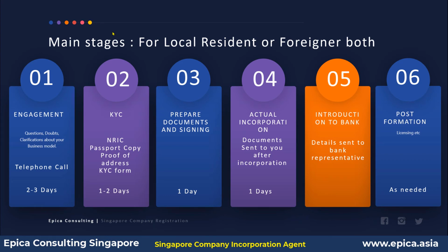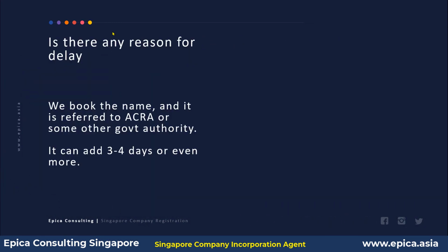So these are the main stages for formation of a company in Singapore. Now, one key point is, at some point of time, we will need to verify your original documents. This can be done either in person, in which case you might be visiting our office, or it can be done remotely via video conferencing and by sending notarized documents.